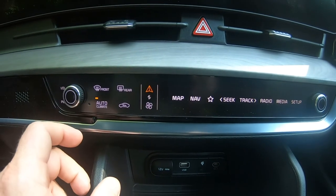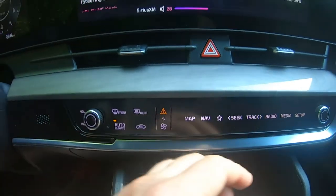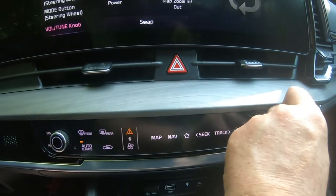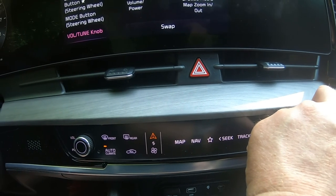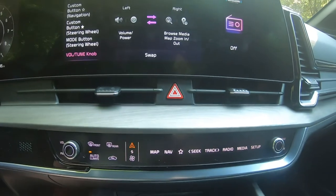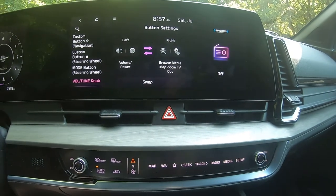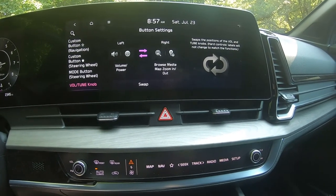Turn it on, volume, and then over here, there's different stations. You see? Amazing, huh? So that's what was going on with that. Now, why exactly they did it that way, who knows? But that's how they decided to do it.